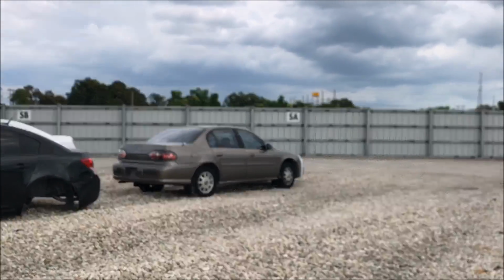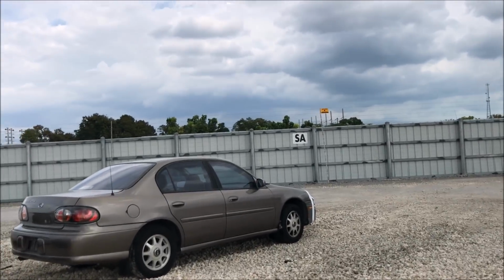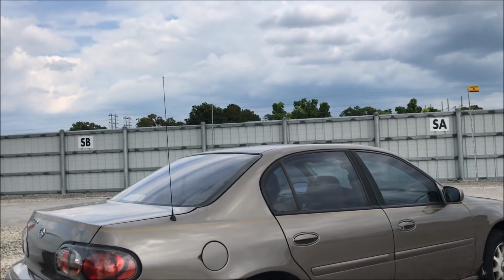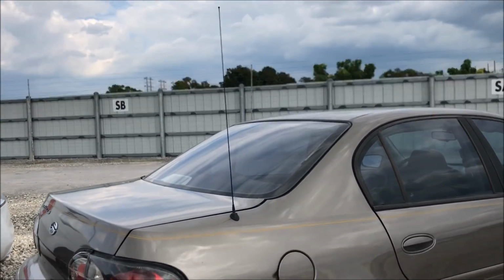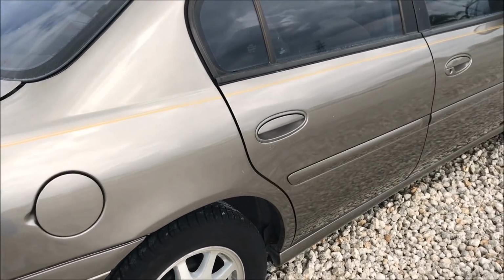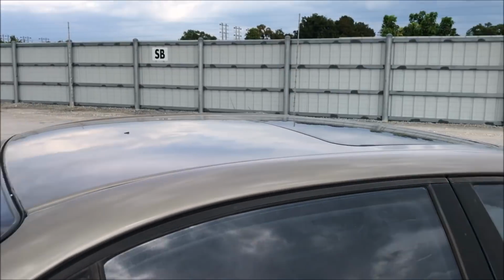Okay, so you guys just saw the Malibu get dropped off over here. I had to go up front and tell them to bring it out to the sales section. You guys know me with these cars. Like I was saying earlier, I have a weird obsession for them. This thing is remarkably clean. It's obvious that somebody loved this car. The paint's in great shape. And it's a loaded up one. It's got alloys, it's got a sunroof.